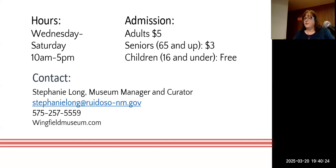The building is wheelchair accessible. We only use the downstairs area for the museum. We have storage and offices upstairs, so we are wheelchair accessible.